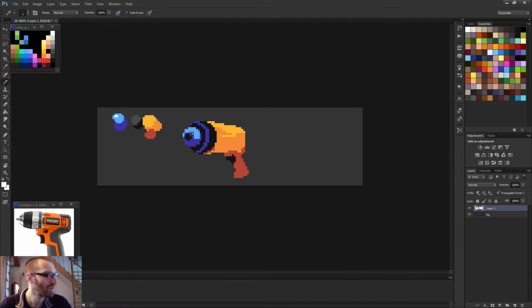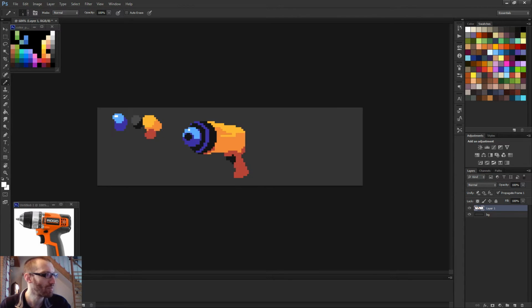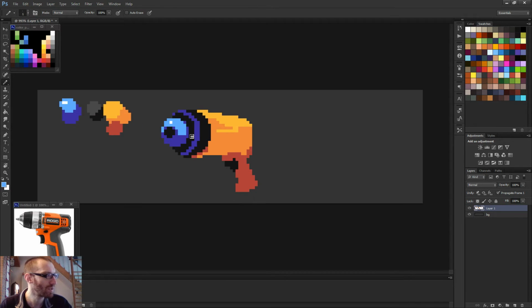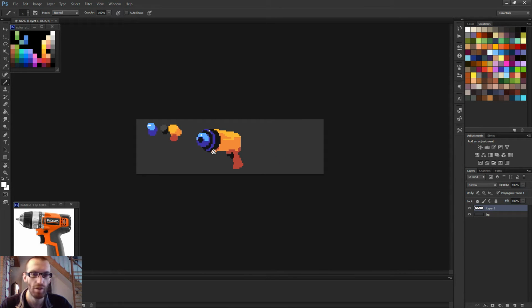This dot is very important in defining the shape. So I need to make sure I place it in the right spot. I think this is right. And then I will have to place it probably right here.